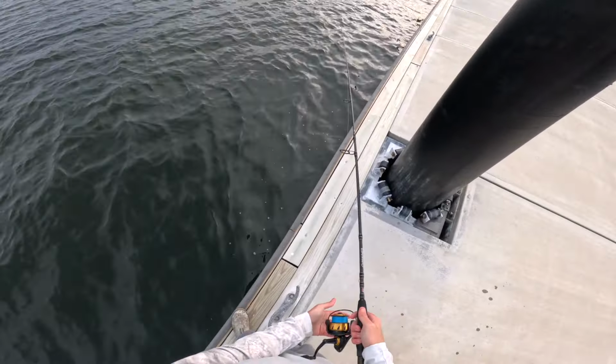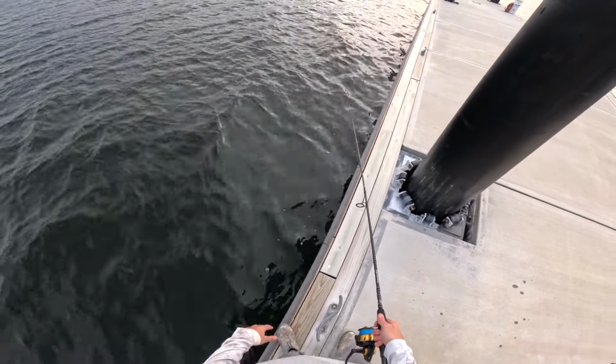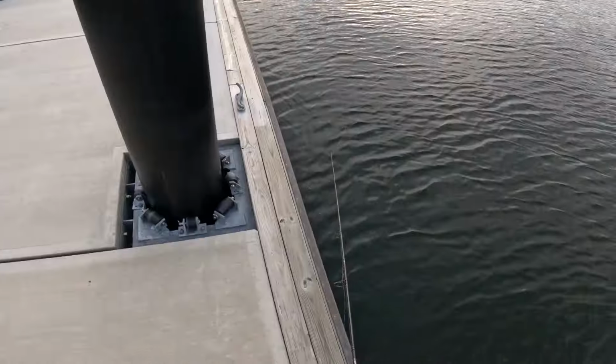All right, landed a black drum. That's why I like using shrimp, because you can switch it up a little bit. I mean, black drum do eat fiddler crabs, but you know, these black drum really like fiddler crabs instead of redfish.